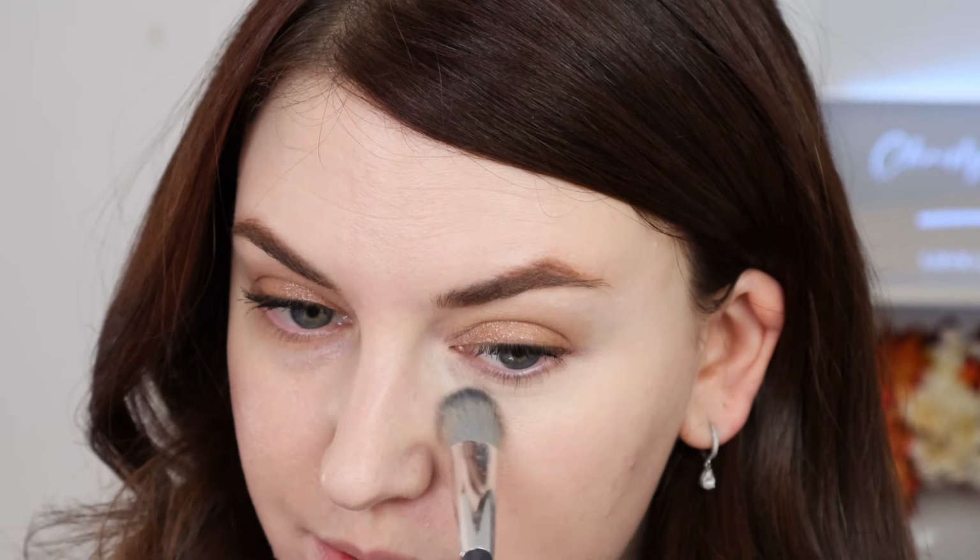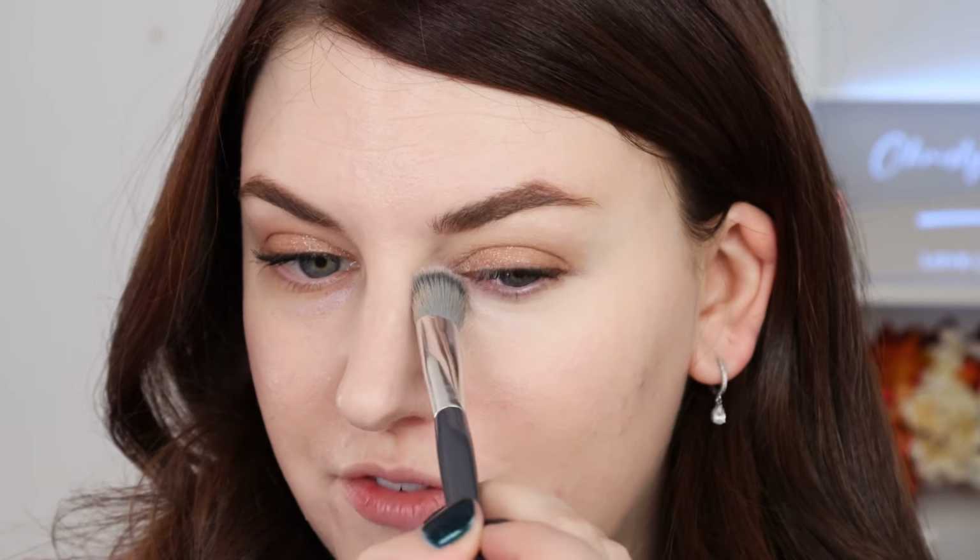For reference, I do have dry skin, and I prefer my complexion products to have a bit more of a medium coverage. My skin isn't 100% flawless. It's not terrible, but it's not absolutely flawless. So I do prefer a bit more of a medium.